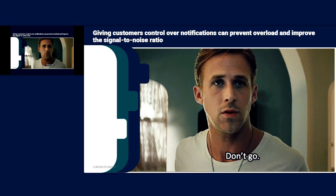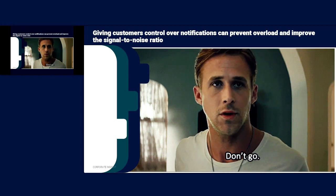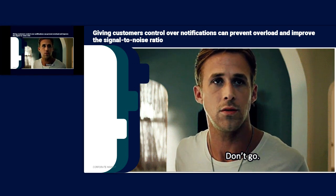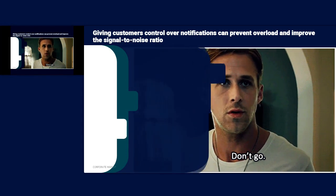Which brings us to our next point. We know that too many notifications can be counterproductive and can ultimately result in app abandonment. So organizations can really prevent such overload by allowing users to curate relevant interactions by giving them control over notifications.